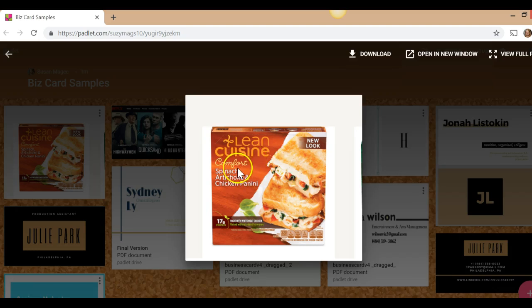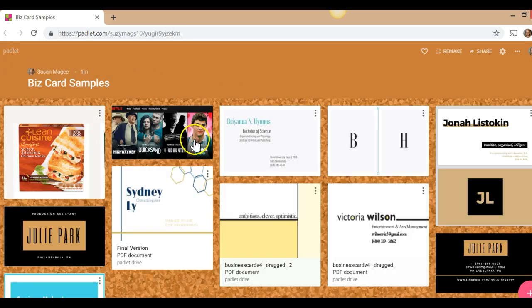And clearly they're using a much different type from here to here. So they really wanted this to pop out and be the thing that you see after Lean Cuisine and then comfort. And then notice this alignment here, and then this alignment over here. It's very nice. So that was a great example. Thank you, Summer. By the way, I am on Padlet.